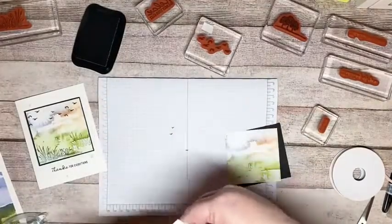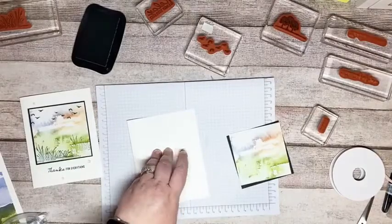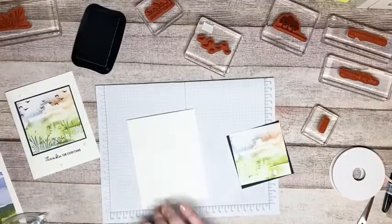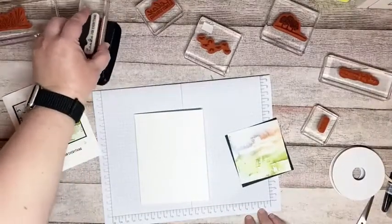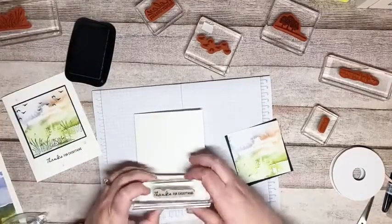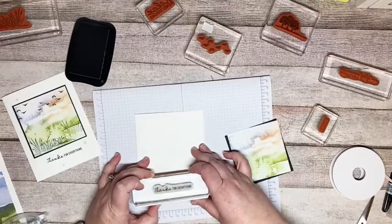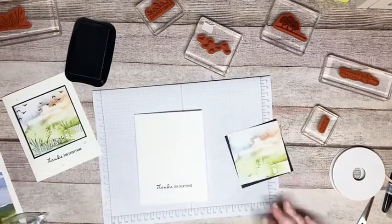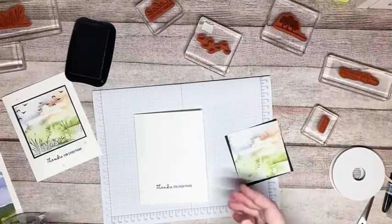All right, so let's stamp our sentiment first. And we're going to do thanks for everything. Make sure I get it good and inked up. And then we're going to stamp this one at the bottom. This one, Carrie, is the one I have the hardest time with. For some reason, I can't get this one straight. And I think I second guessed it a whole lot. Ta-da. All right. That was pretty good. I have to say, that was pretty good. All right. So we've got that on there.